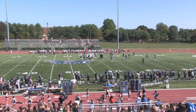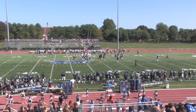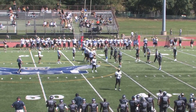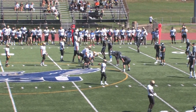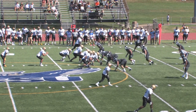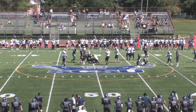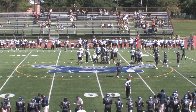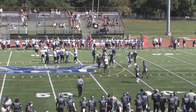Pass incomplete, second and 10, still on the 41-yard line. Quarterback drops back to pass. Stopped easily by the defensive line. Looks like a loss of 4 yards, so it'll now be third and 14.